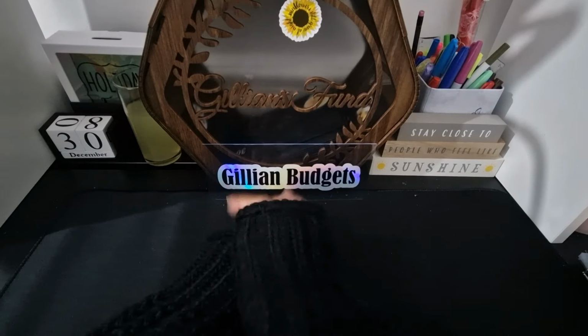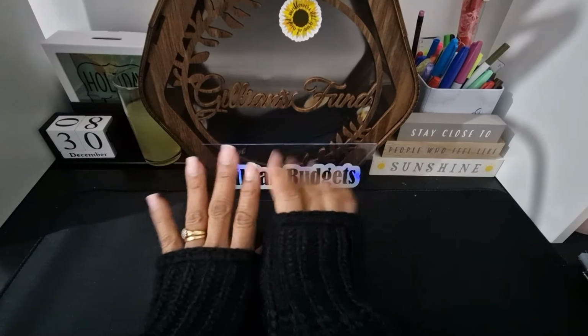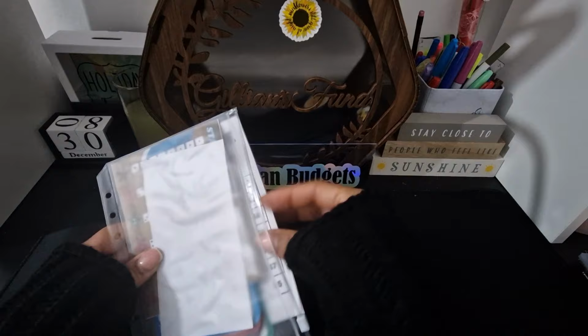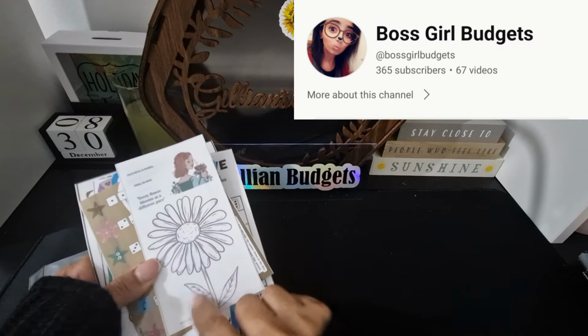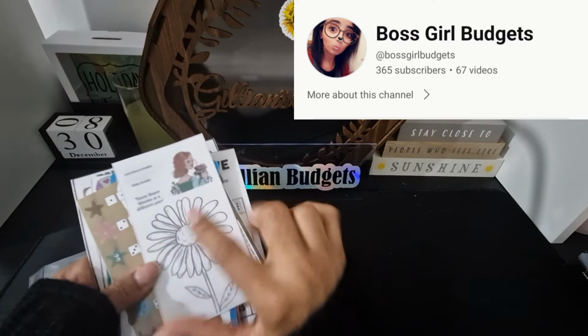But also before I do that, I just want to show you some happy mail that I got, and they're all downloadables, they're all PDFs. I just downloaded them and I got my daughter to laminate them, so I'm just going to whiz through them quickly. And this is from Boscal Budgets. She is also on YouTube as well as Etsy as Boscal Budgets. She is in Australia, so I downloaded this one.